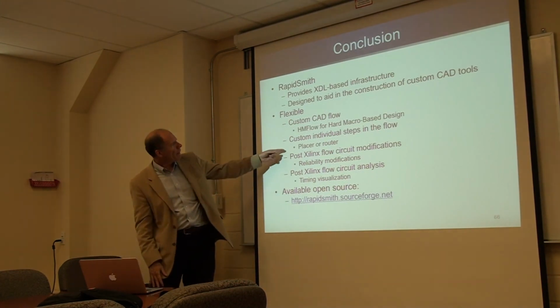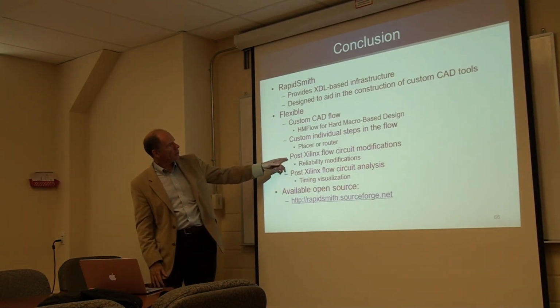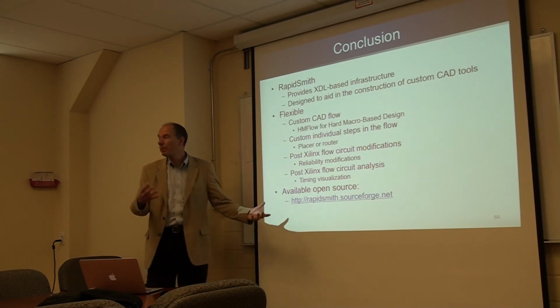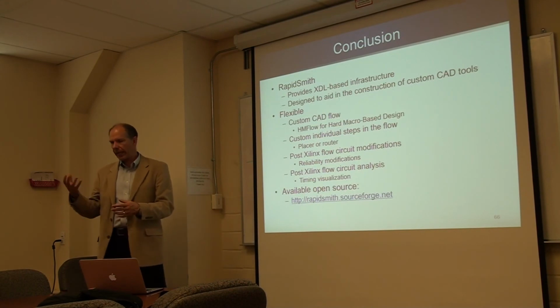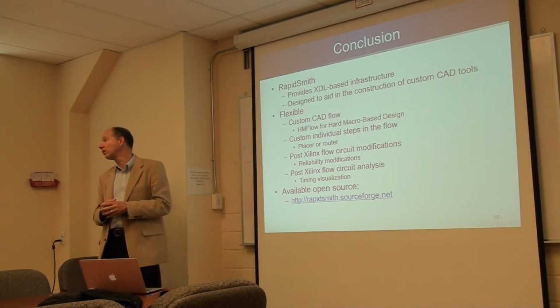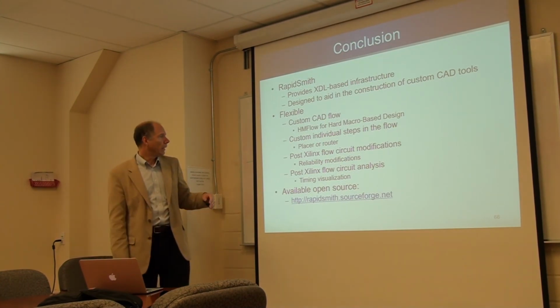Most of the stuff I've shown you is about how to use hard macros, but it's also very good for doing post place-and-route modifications. You can augment things. You could do weird things like add modules and route them in. It may not be the optimal thing to do, but if you're doing a quick patch, it could be a good way to get there.